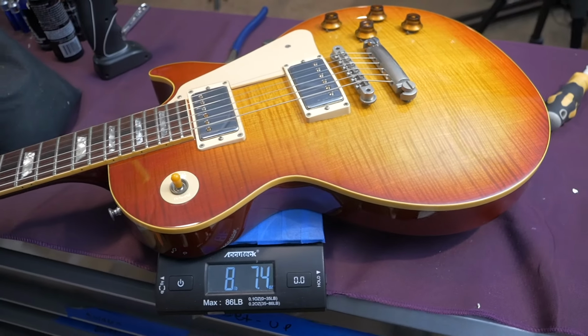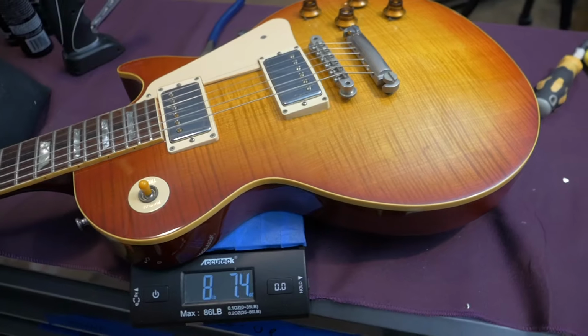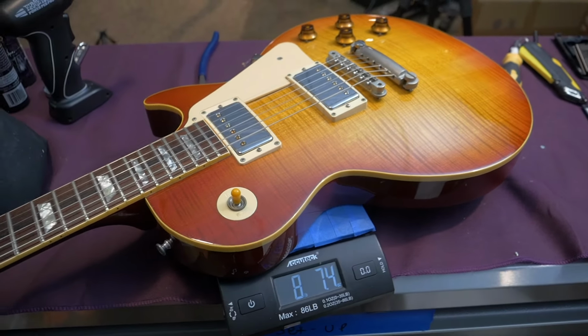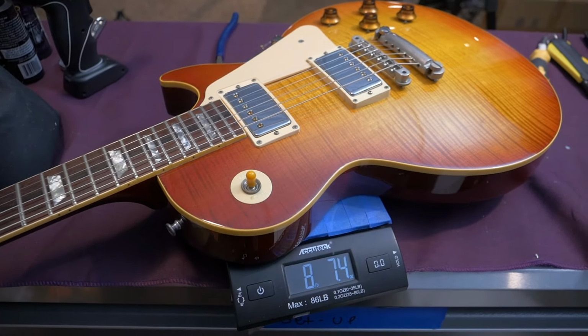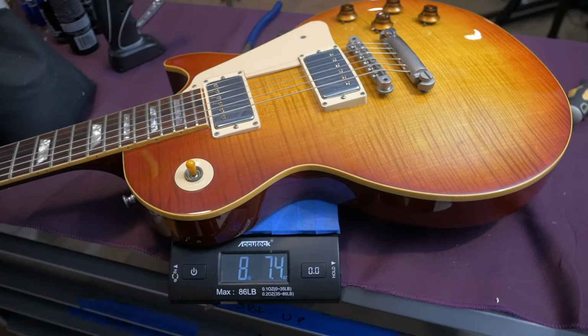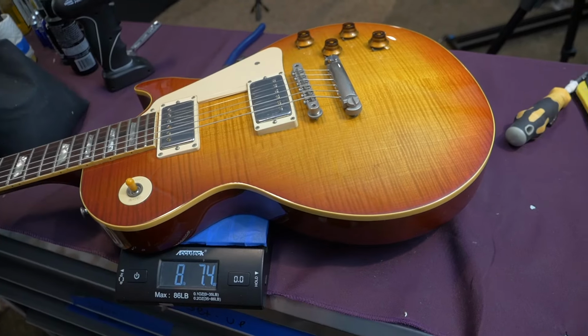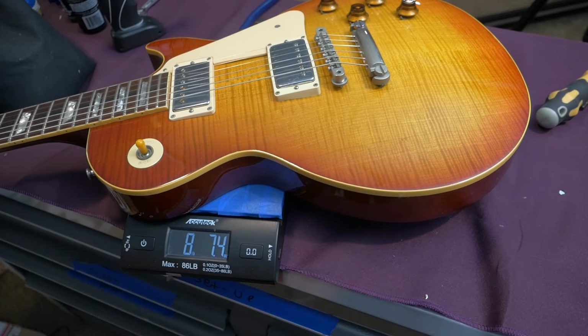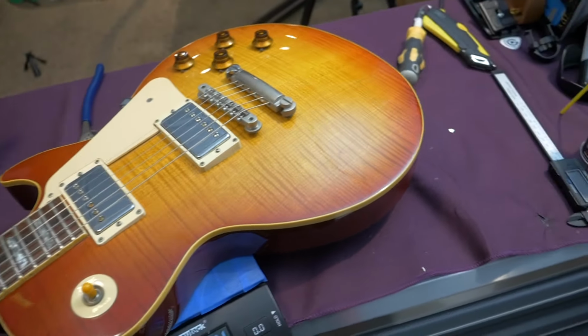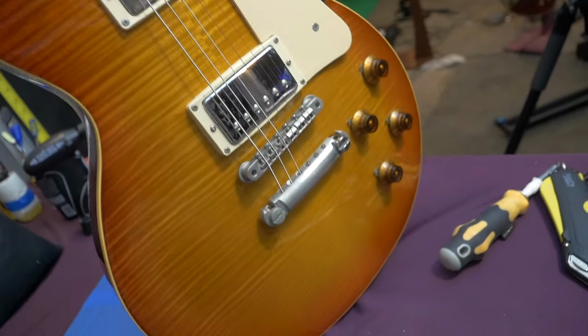And holy cow, I cannot believe what that weight is saying. 8 pounds, 7.4 ounces for a Norlin era reissue. They used the choicest mahogany in the world. Jeez. Norlin era guitars, even the prehistorics, are normally at least 10 pounds. 8.5. I knew it was lightweight feeling, but I didn't know it was that lightweight.